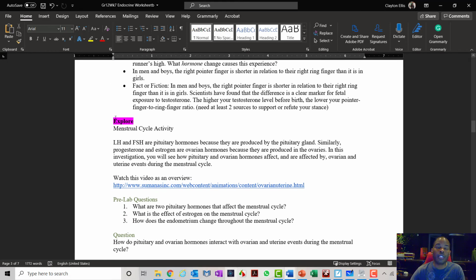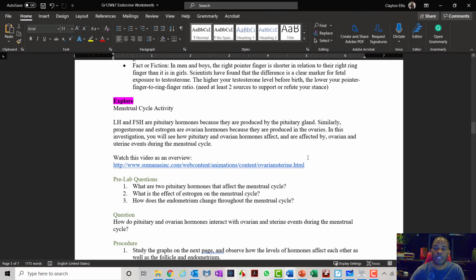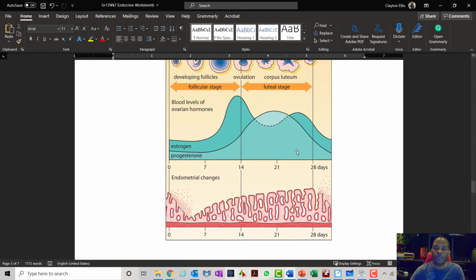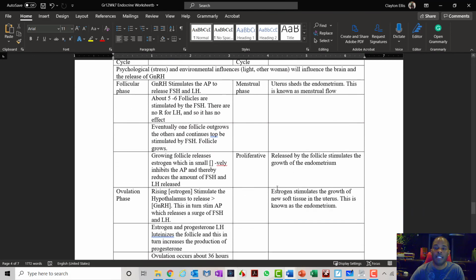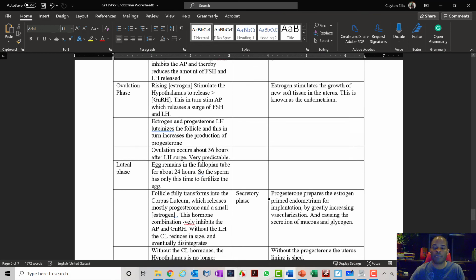There's an explore, again it's in purple, so only do this if you have the time for it, and you learn about the menstrual cycle activity, boys and girls, right? So it's a very interesting hormonal cycle to go over and learn about. So once you've gone to that activity, the initial part of the activity is about previewing and getting a basic understanding of the concept. And I like previewing because when you preview, you set your mind into the learning mode, and then you actually learn the content and it has more meaning.